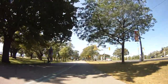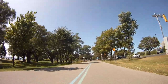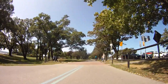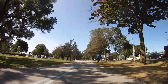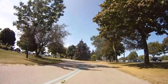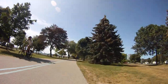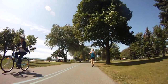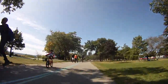If we were to turn right here, there is a route which can take you up to High Park, which is a big, fairly large park in the west end of Toronto. But we're going to continue on in this direction and riding along Lake Ontario.